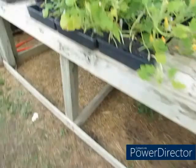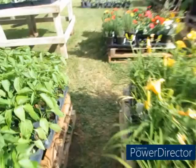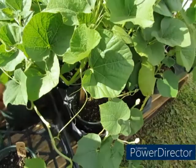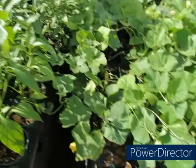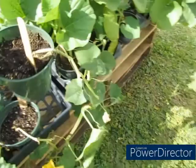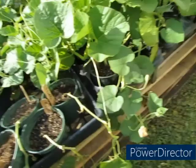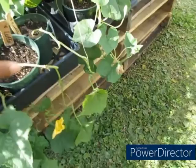So I'm going to make my way around here. Over here, y'all know I was looking for the loofah seeds, and I couldn't find them. All this stuff is producing fruit like crazy. Okay, loofah. They're tangled. They're tangled.